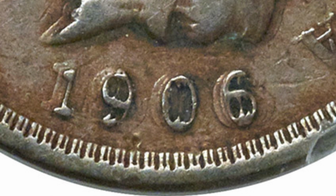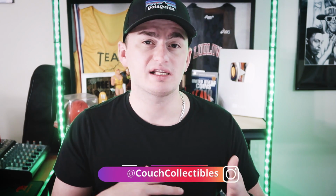Now keep in mind, if this coin had a higher grade, if it was in much better condition, it would have sold for probably thousands of dollars. However, this one's got a lower grade, so it's not going to sell for as much. Its value is all in the error itself.